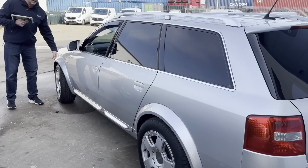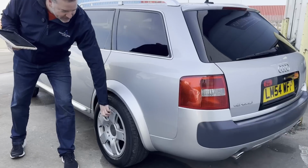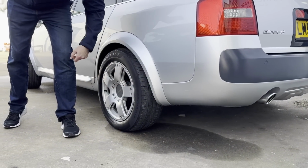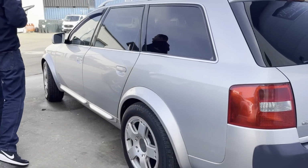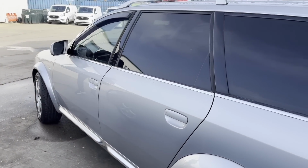I love the fact it's got the colour-coded arches. I think it makes it look like a real Q car. Look at the wheels. These have these crazy alloy covers that go over the top, so you get this double spoke design. I think that is phenomenal. You could buy that for 6 to 7 grand. It will probably do another 20 years of service, that car.